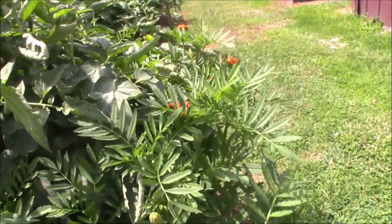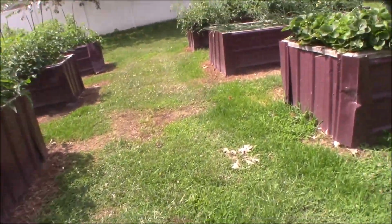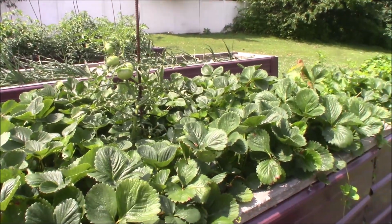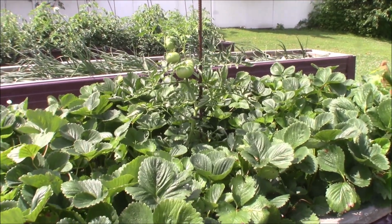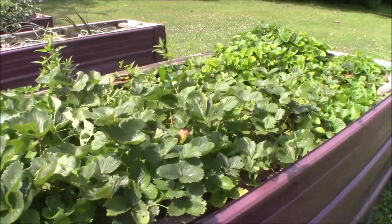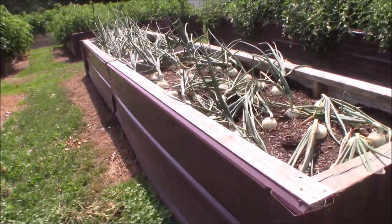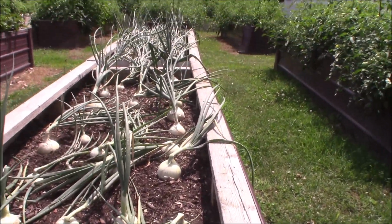There's our marigold flowers. As you'll recall, we put marigolds in each one of these raised beds. This is the strawberries you're familiar with, and I stuck that tomato plant right in the middle of them just to see if it'd grow, and it's going crazy. Yeah, these strawberries down here are getting old. Look at the size of some of these. There's some 1-pounders in there easily.